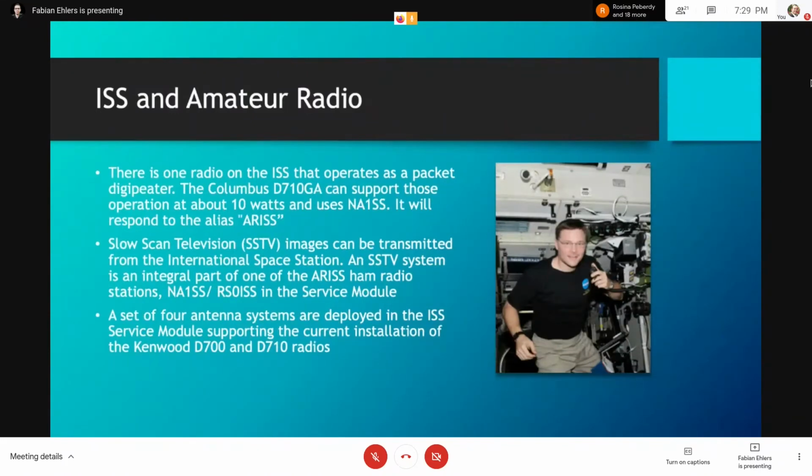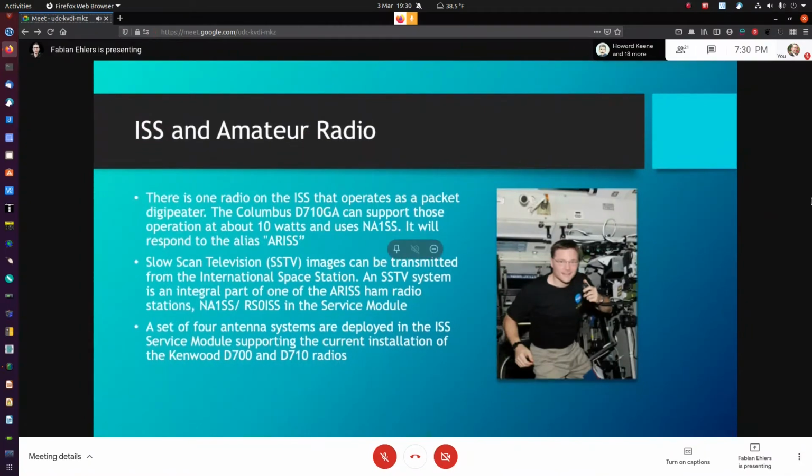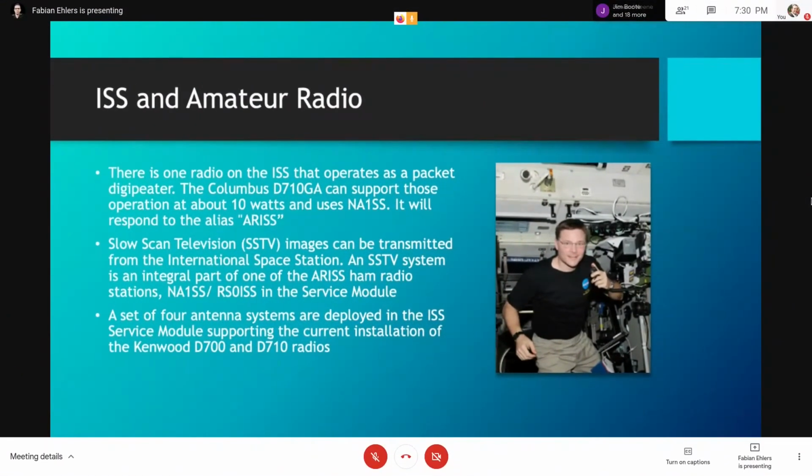Here's another gentleman with one of the handhelds, making a transmission. As I said, there's this one radio which is currently operating as a packet digipeater, and that's in the Columbus module. It's that Kenwood D710GA. It's currently dialed down to 10 watts and uses the call sign NA1SS. It will also respond to the alias ARISS, so you can use either to speak to them. The slow scan television, the SSTV, can be transmitted from the ISS. It's an integral part of this ARISS ham radio station. And again, we're using the call sign NA1SS, or if the Russians are transmitting, it's RS0ISS.